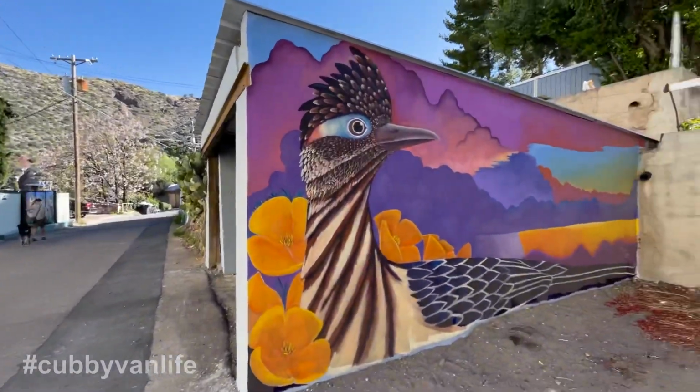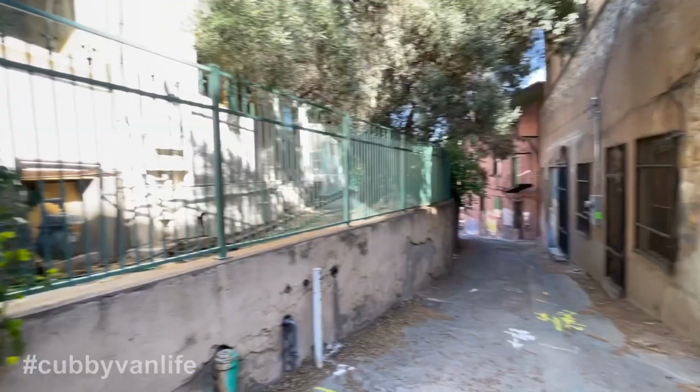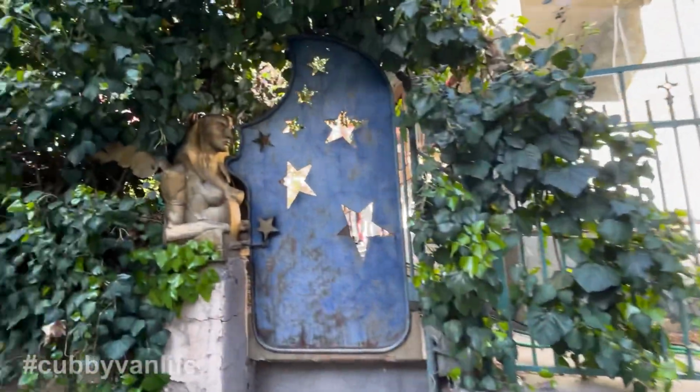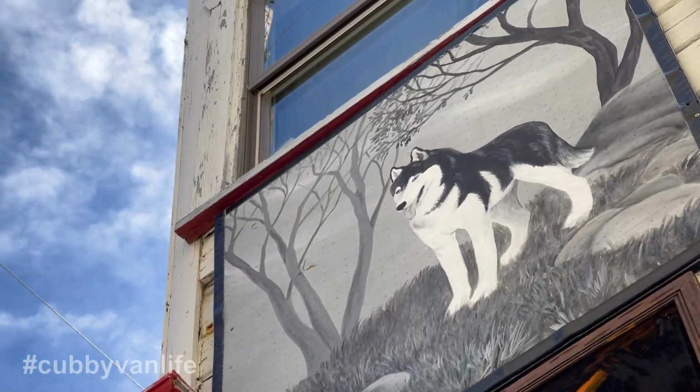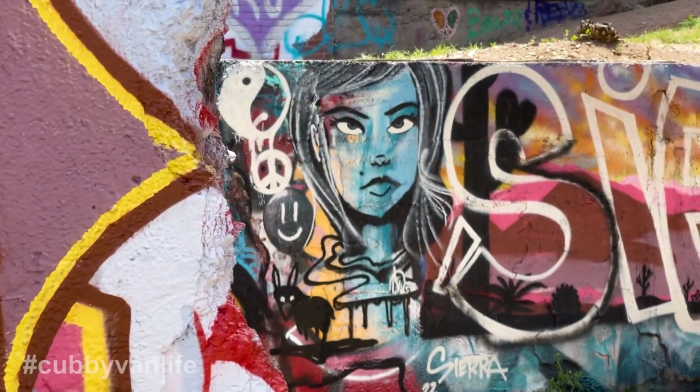Talk a bit about the art. When you say it's an art town, what kind of things can you expect to see in Bisbee? What kind of things did we see? It's art on walls. It's art made out of metal. It's paintings. It's graffiti. It's everywhere.